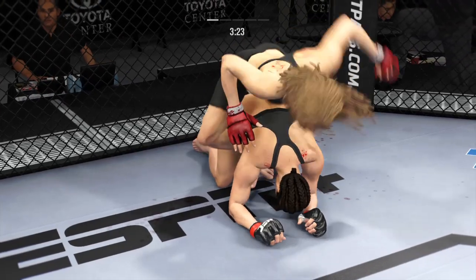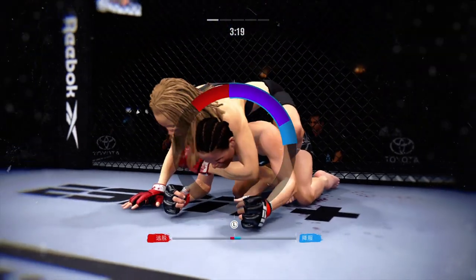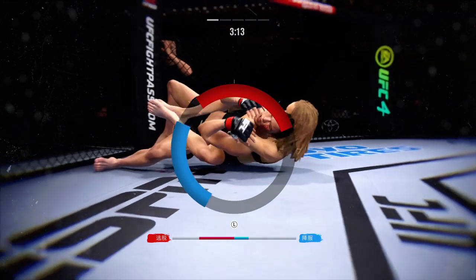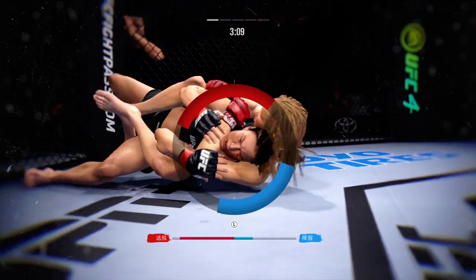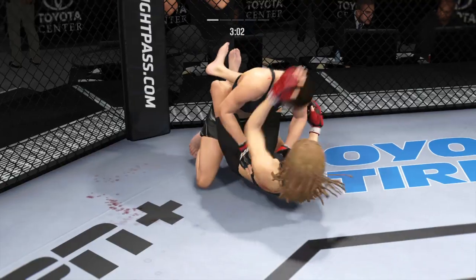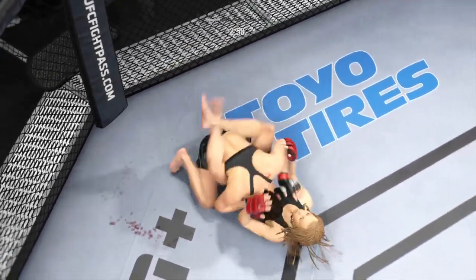Oh, she gives up her back here, DC, so she's got a lot of work to do. Going for that patented rear naked choke now. Now it's starting to slip under the neck. Nicely done. Oh, nice job by her to posture up there. Now we'll see if she can maintain that separation.